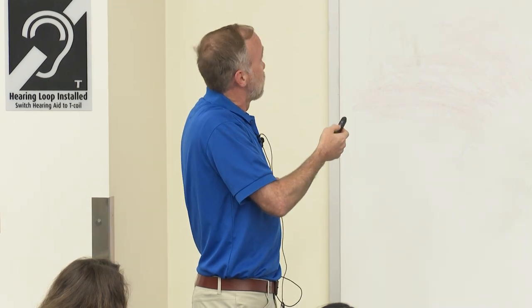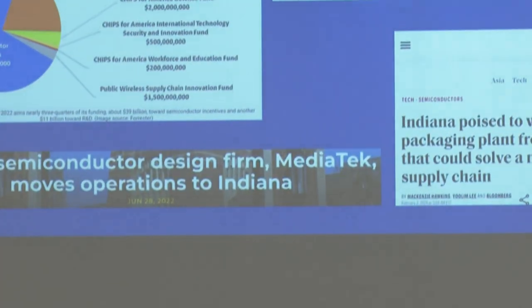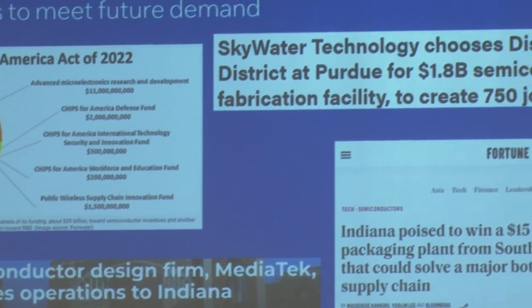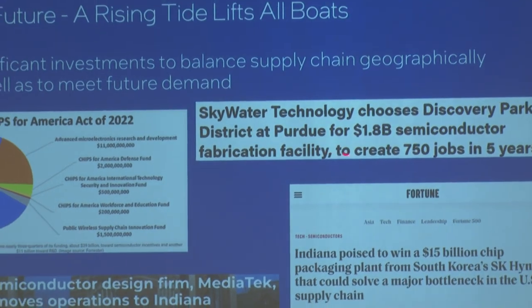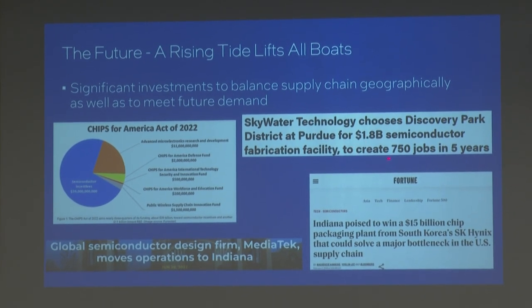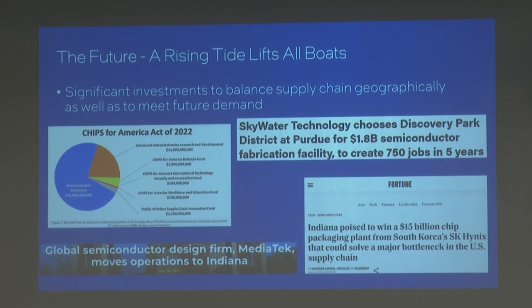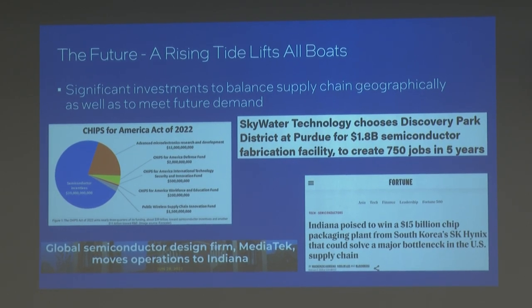You've heard of the CHIPS Act, probably. That's one of the things that's going to provide support for this growth coming back here to the U.S. I caught a couple of article snippets, right? SkyWater is coming here. I'm not overly familiar with SkyWater. We don't tend to compete with them at the moment, but I know they do a lot of government business, so they're going to bring a fab here into West Lafayette. That's a big deal.